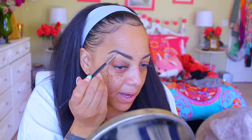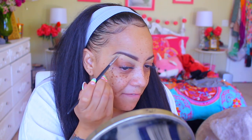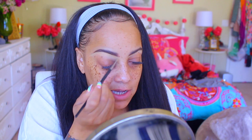But, so yeah, I'm using this palette right here. To me, it's good. It's great coverage, but it might look a little bit oily if your skin is oily. Like, I wouldn't use this on my entire face, especially if you have oily skin, because it's oily to me, and I have oily skin. So me, the type of person, I would not use this all over my face.